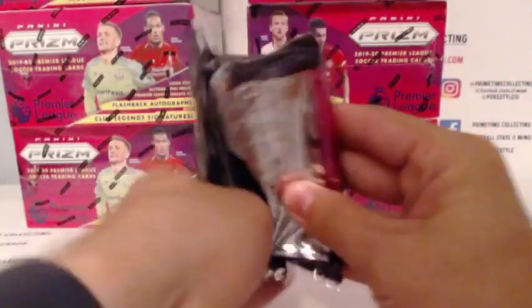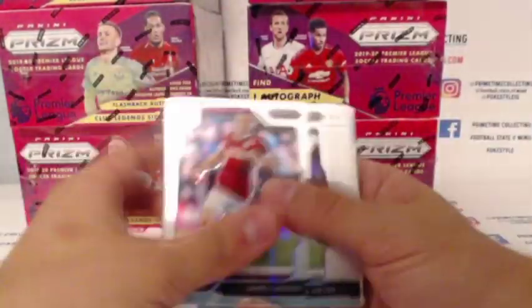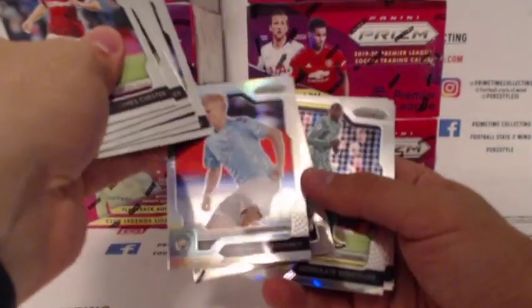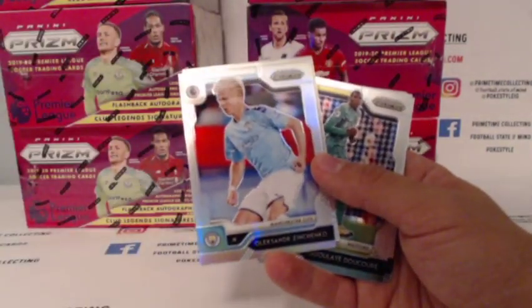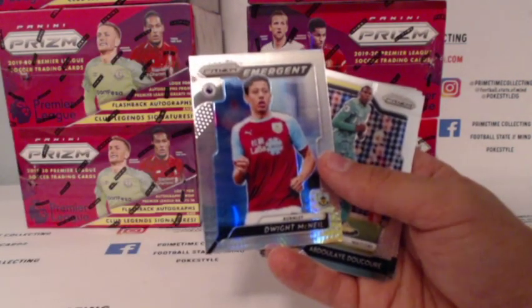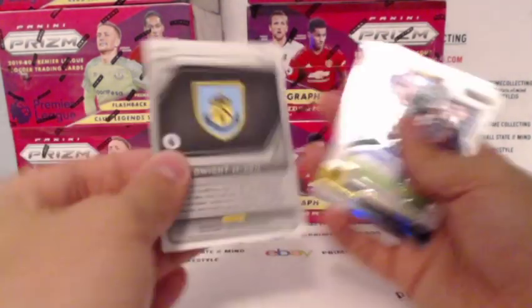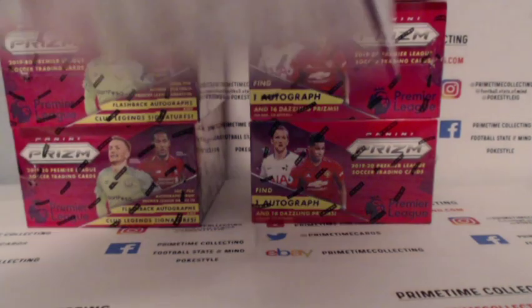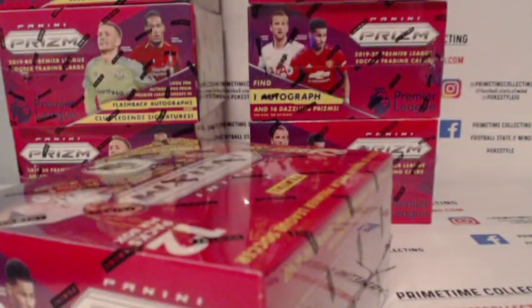Last pack of this box. Manchester City, Refractor, Oleksandr Zinchenko. An emergent Prizm, Dwight McNeil for Burnley, not numbered. On to the next box.